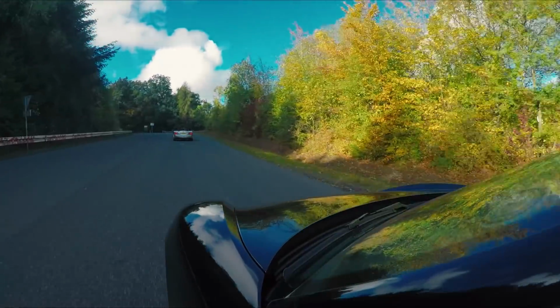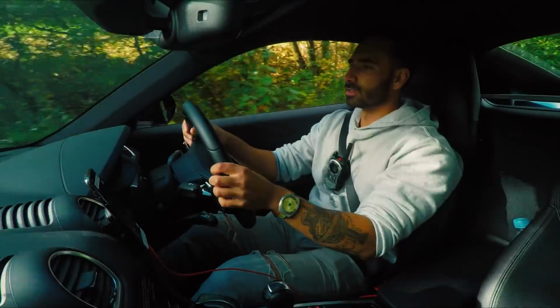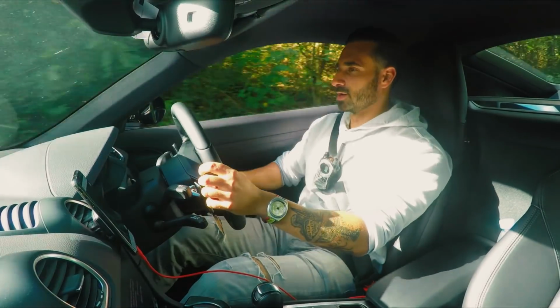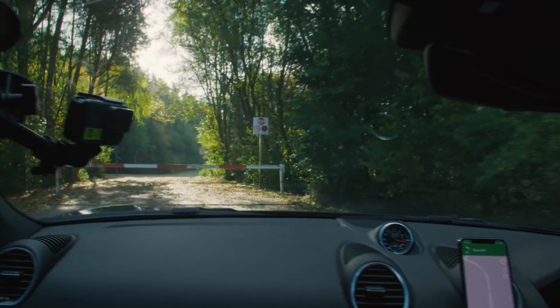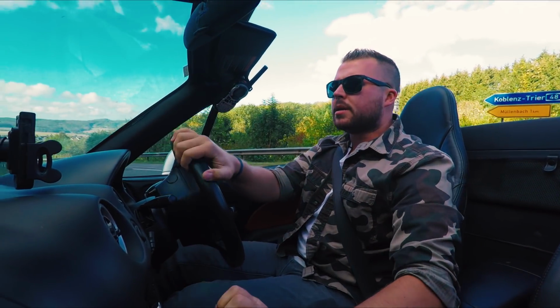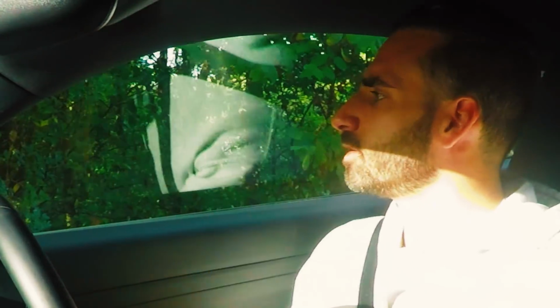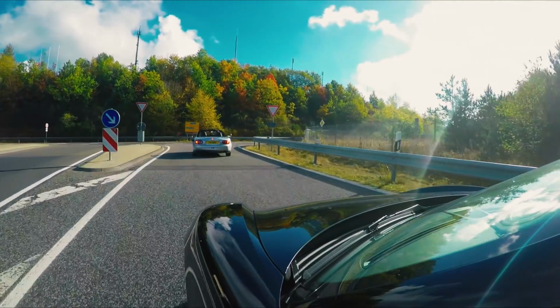The quest for the abandoned Nurburgring. Like the holy grail of racing, but the one that no one knows about. This is it right here. I don't know what that sign means. Oh, that's a big gate. Ah, fuck. Thwarted. All right, so entrance one, not successful.